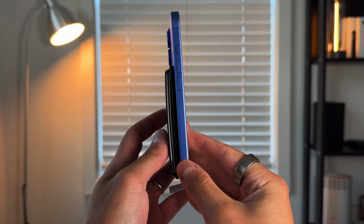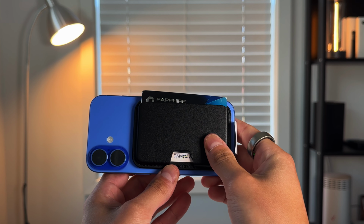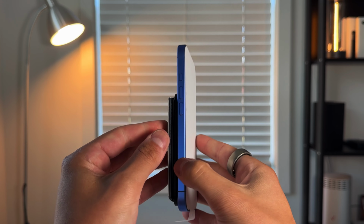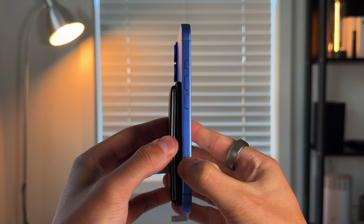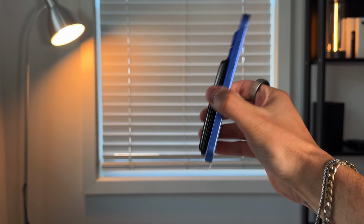And like I said, there's nothing crazy special about this besides that it is made out of vegan leather, the build materials are great, it's very fairly priced, and of course with Prime Day it's going to be even more so. But again, I just like how easy it is to use, and the magnets are just so strong, especially if you use other MagSafe wallets that have fallen off before because the magnets aren't as strong.